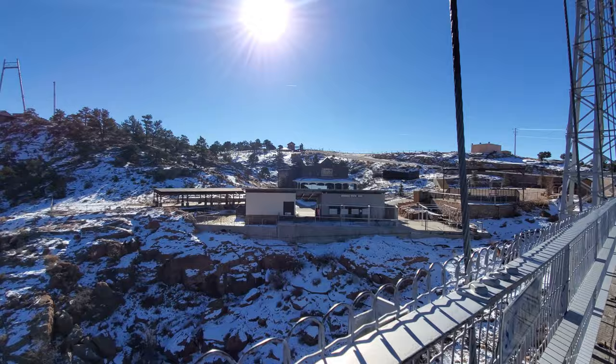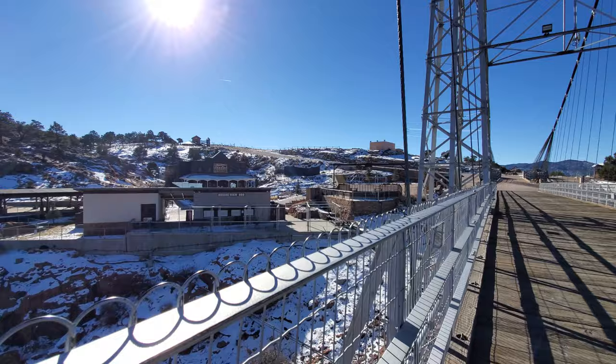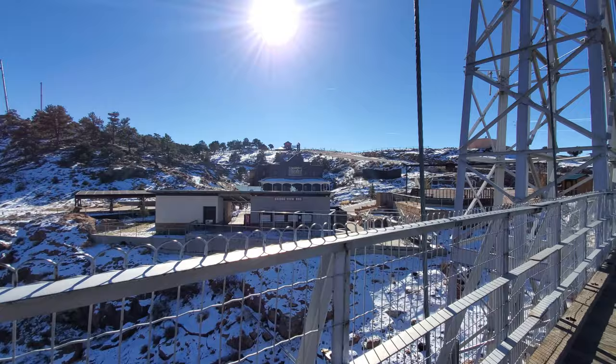So we made it to the other side of the bridge. You can see there's a theater there. They have a spot for barbecue. It looks like they do put on various shows based on the season. So right now they don't really have anything going on other than the gondola that runs every 10 minutes. So you go across from one side of the canyon to the other.